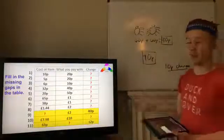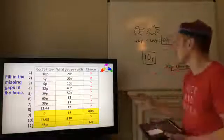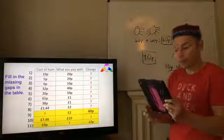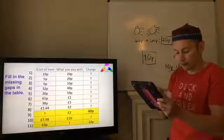So good. If you find this easy, that's fantastic, because you want to find this nice and easy. These ones do get more difficult towards the end. Okay, money is something to be really good at.